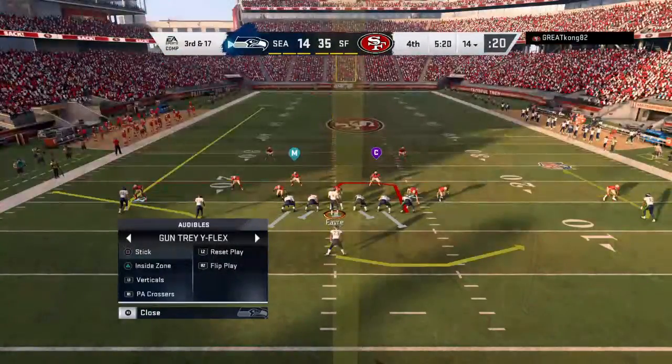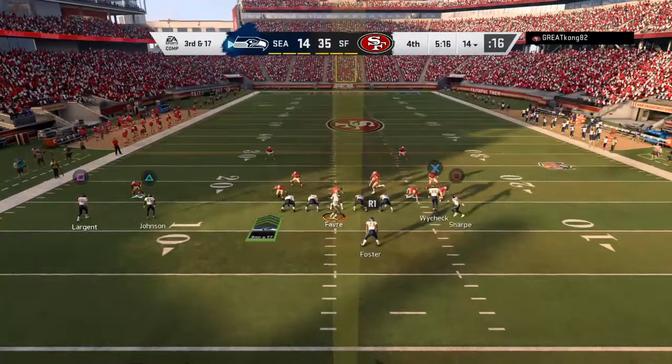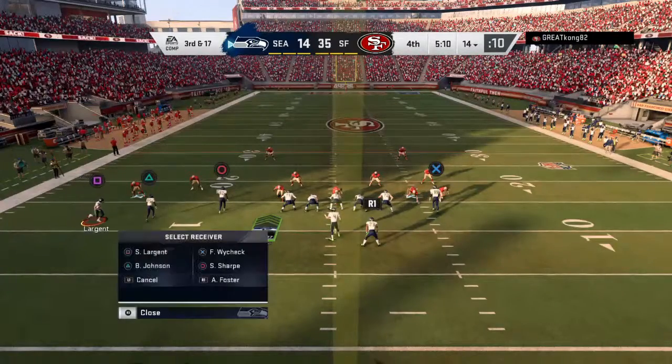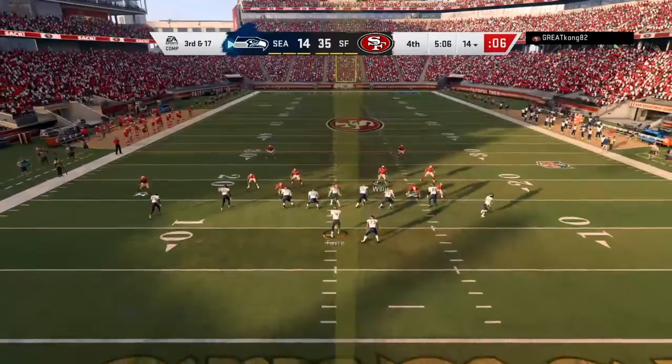The Seahawks on 3rd down. They've converted just 2 for 6 thus far. This is 3rd and 17. Hey, we got Mike, number 53. Mike, 53.